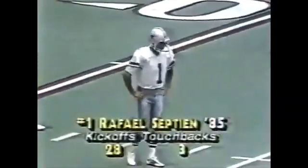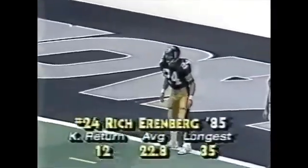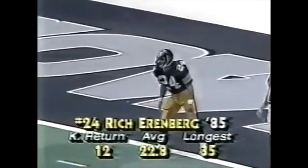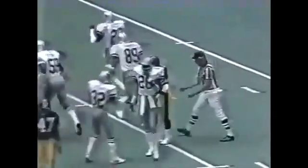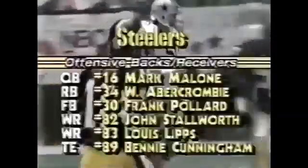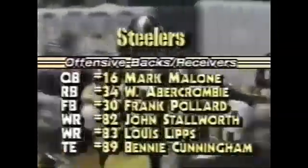Here in 1960. The deep back for the Pittsburgh Steelers is Rich Ehrenberg, as the Steelers won the toss and they elected to receive. Septien kicks off and we are underway. It is taken by Sam Washington off on the right wing. Washington bobbles the ball, returns it to the 12-yard line. Not an auspicious start for the Pittsburgh Steelers.